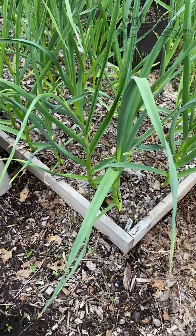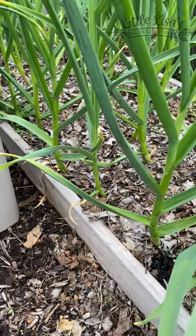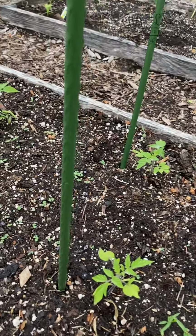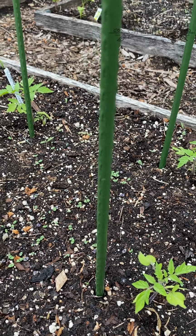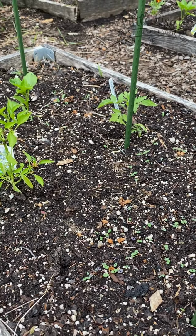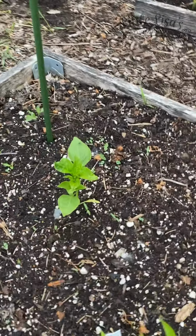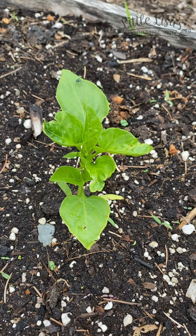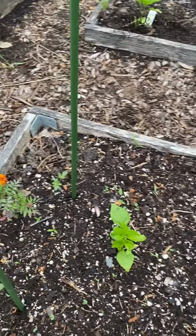And then here's more garlic. This is music garlic, which is another hardneck variety. It's the one we plant quite a bit of. And then I've got some Roma tomatoes here. I've got Roma, Martino's Roma, and an Indigo Rose, which are all determinate. And then I stuck a cayenne pepper plant in there just because there was room. And then I don't know what this is, so I'm leaving it, but it just grew here voluntarily. So it's either a weed or a flower. So we're gonna see what grows, and if it's a weed, I will get rid of it.